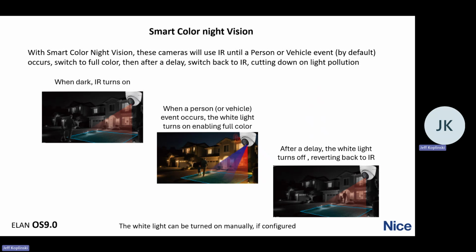So that's what we're calling the smart color night vision. Based on events, you're getting standard IR when it gets dark outside. It can be configured so that when a motion event is detected, that white LED comes on, illuminating the field of view for the camera. When that event is done, the white light goes off and goes back to standard IR.